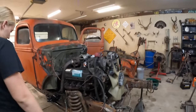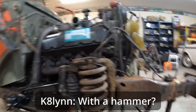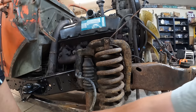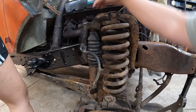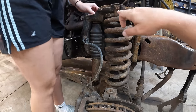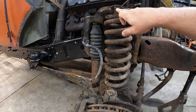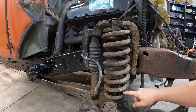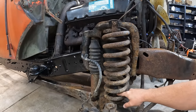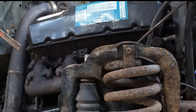So, K8lynn, let's drop that shock out of there first. And then... A hammer? No, you just have to take this nut off down here and this nut off the top and let it fall. And then this spring has a retaining clip here that we've got to back out. And then there is a bolt in the bottom that holds it. And luckily... First try. She's getting better at that.